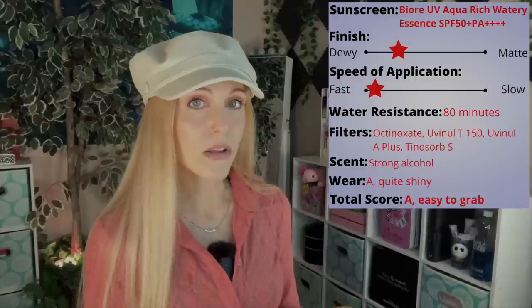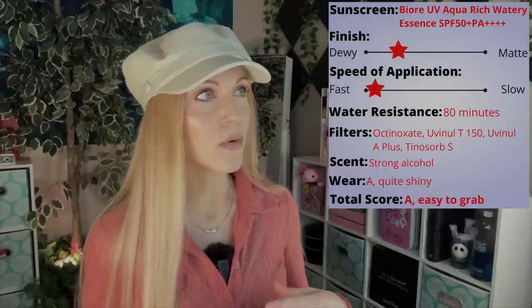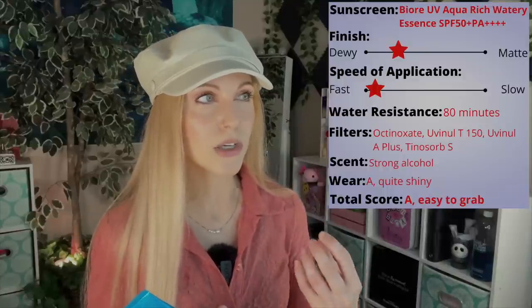While this is really dewy looking, it's still very fast. While it does smell like alcohol, which I don't love smelling right under my nose, it is great on my body. So it's almost funny how the very same attributes I don't love on my face are what's making this really ideal to just quickly throw on my arms, on my legs. It's fast, it's quick. I don't care if my elbows are glowing to the gods. Y'all remember that phrase? I'm still somewhat scarred by it.